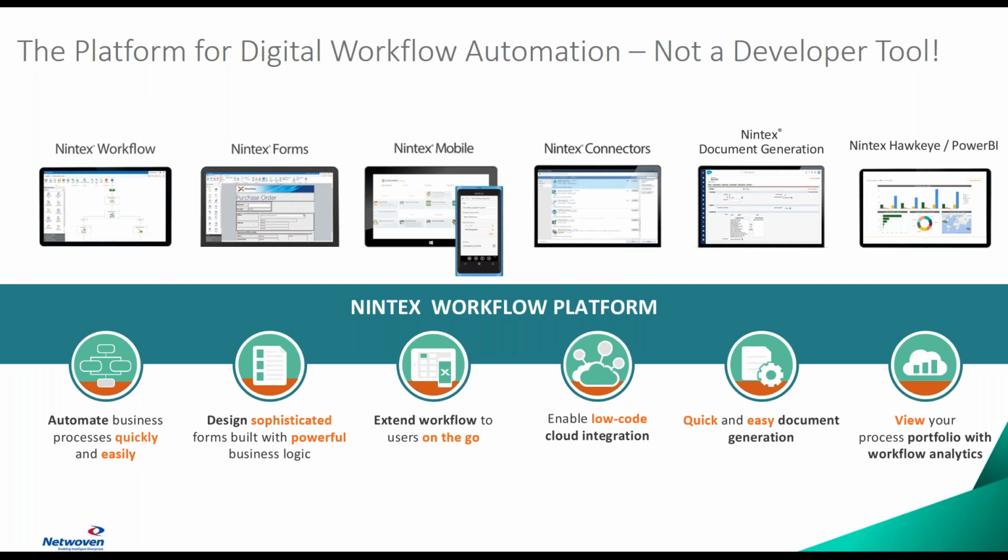Nintex Mobile, if you take a look at your phone right now and you go to your store and search for Nintex Mobile, is an application that you install on your device. It doesn't matter what type of device you have, tablet, Android, iPhone, doesn't matter. You install Nintex Mobile, and any form in your SharePoint environment or in the workflow cloud environment that you have exposed to be as a mobile form will show up on your device.